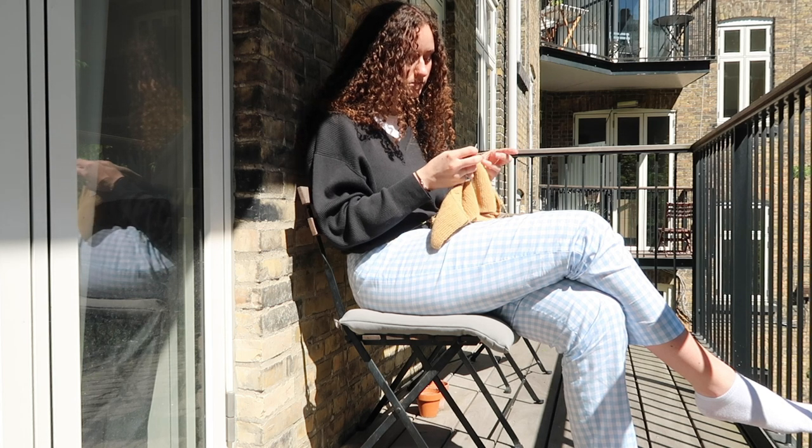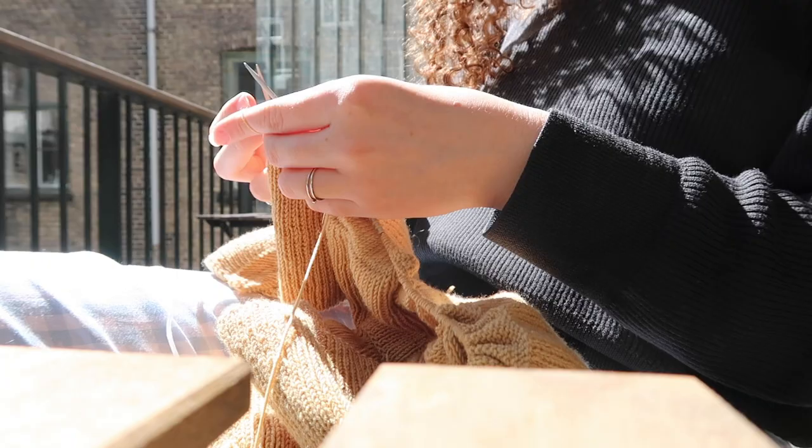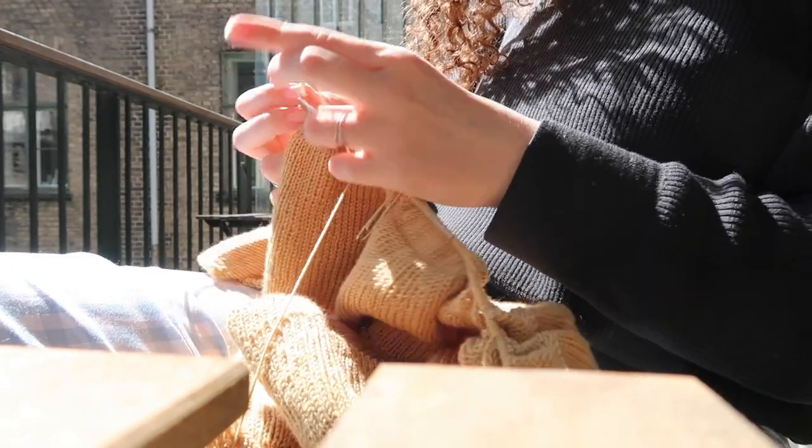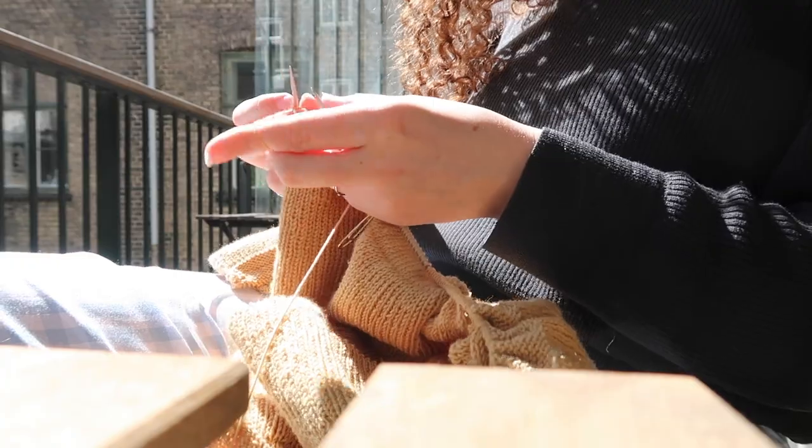I love to listen to podcasts or music while I knit, especially when I'm outside. I'm so lucky to have an outdoor space in my apartment, and I've really used it a lot these last few weeks while the weather has been good.